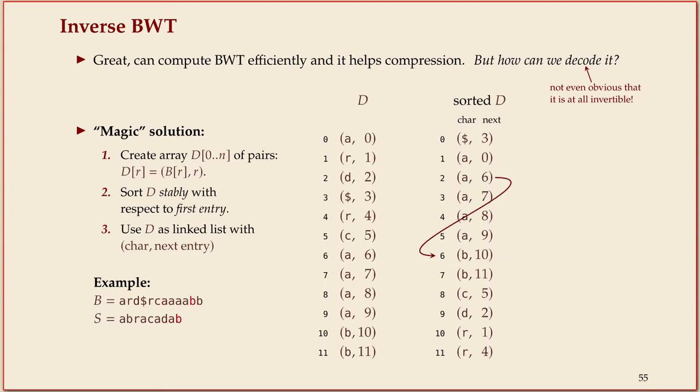And it takes a while, but eventually we'll find a pointer to 0. And when we've produced the dollar sign, we know it has to be over. And in this case, we started here, so we would run back into a circle. So we have to stop ourselves here. But it's obvious: when we find the dollar, we know that we have to stop. Simple method, right? Why does that have anything to do with the BWT? Why should that be the original word? It's maybe not clear.